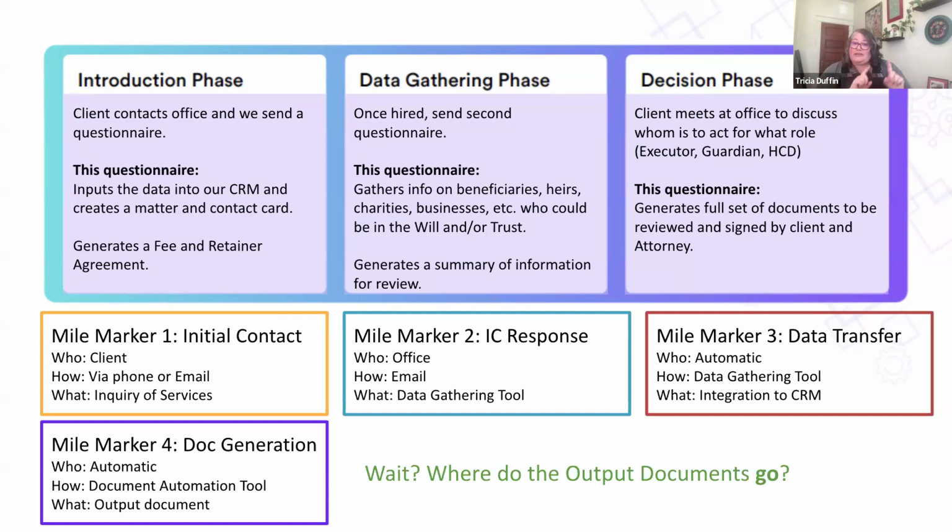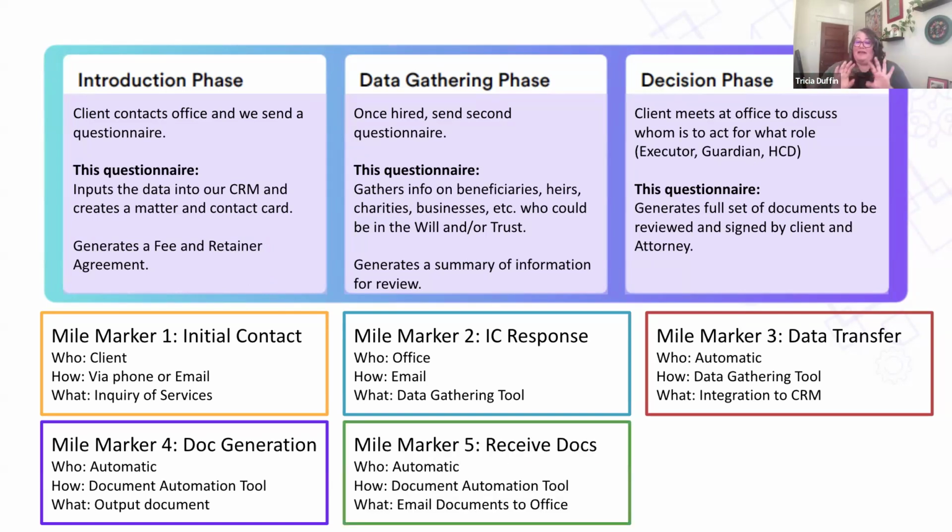So this is important. As you're going through these mile markers, you're going to find gaps in where you need to create actions and pivots. So this is important to go through the process so you can find all of these before running into them later, right? So now we're going to go ahead and have a mile marker 5. Where do we put these documents?